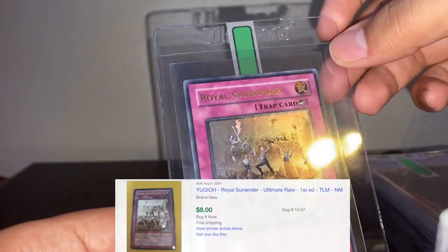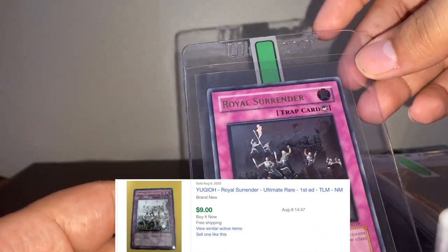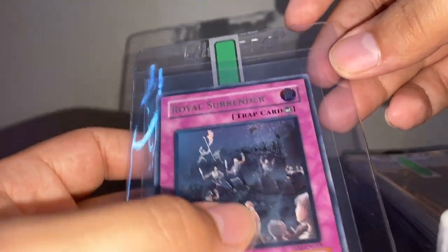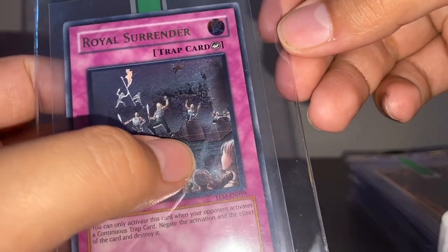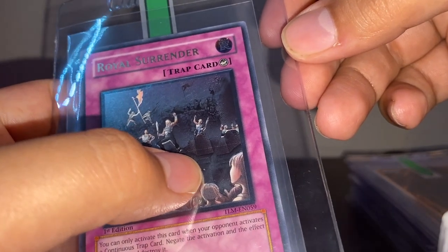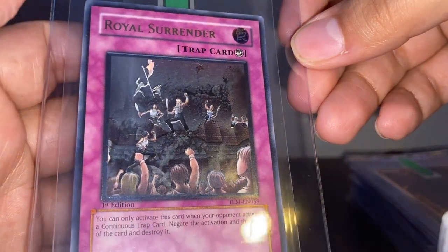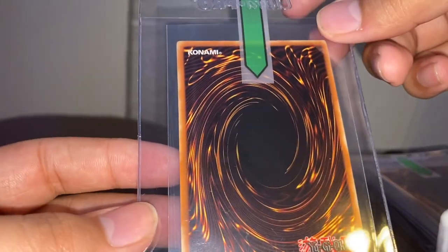Alright, we got our Royal Surrender from the Lost Millennium. Super nice surfaces. It's got one weird thing right here. Yeah, you can see it right there. In my finger. Yeah, so that's like something that's on the card or like a misprint or something, but I couldn't get it off, and then there's this print line right across the middle that you can see there. That's on the card. Besides that, everything else is super nice.